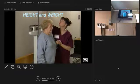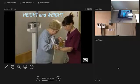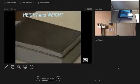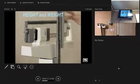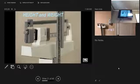Help the resident down from the scale. Give assistance to the resident to replace his or her shoes if assistance is needed. Remove and discard the paper towel from the scale. Perform your procedure completion actions. The standing scale should be used for residents who are able to stand on his or her own. Always balance the scale before each use.